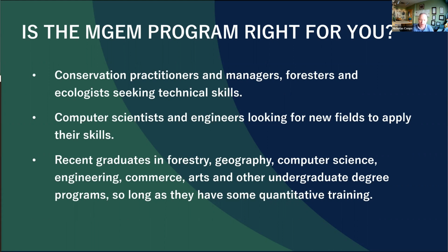And this program is very much focused around geospatial skills, using remote sensing, GIS, spatial data programming to help go away and address those problems. So maybe you're a person working in the conservation industry or working in the forestry industry, or someone who's perhaps had an ecology degree and you're interested in learning more of these technical skills. Maybe you did one of these courses in your undergrad and you'd really like to know a lot more. Maybe you're working in a company and they'd like to see you develop more skills in this area so they can improve their ability to work in this area as well.